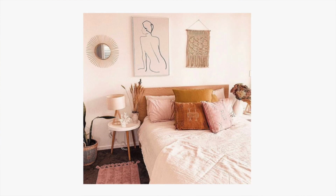So here are some of the inspiration pictures for what I wanted my room to look like. I was really going for kind of a minimalist look with some boho thrown in there. This whole process took me around a month.